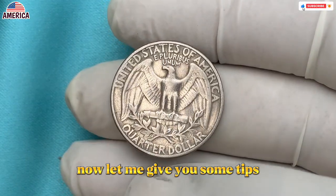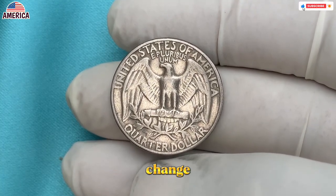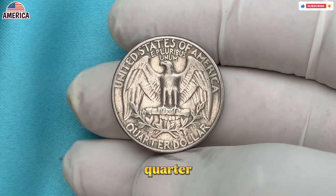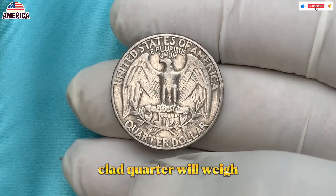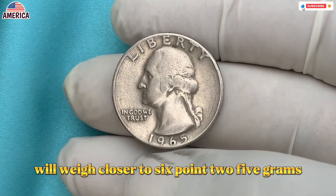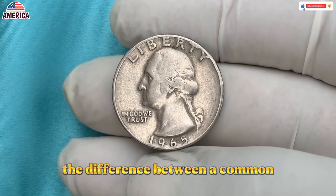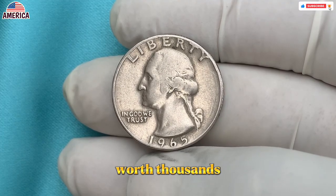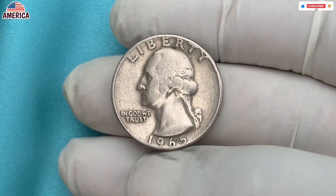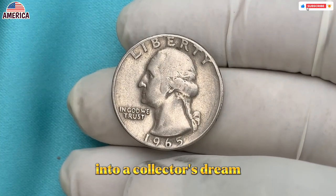Now let me give you some tips if you are a collector or just someone who loves checking through pocket change. Always look closely at the weight of your 1965 quarter. A regular clad quarter will weigh about 5.67 grams, but a silver planchet error will weigh closer to 6.25 grams. That little difference can mean the difference between a common coin and a treasure worth thousands. Also pay attention to the details on the coin. Strong luster, sharp strikes, and error markings are what turn an ordinary coin into a collector's dream.